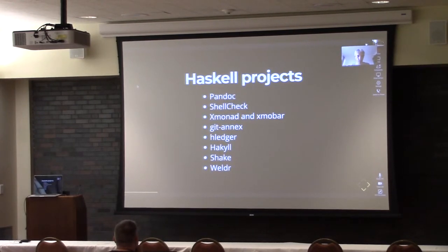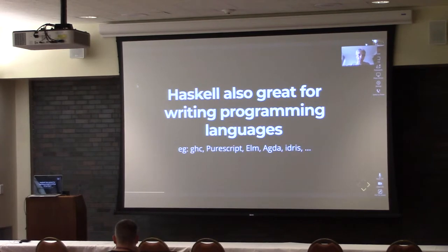And Haskell's also really great for writing programming languages, quite a few other functional languages. These days, PureScript is getting quite a bit of attention. Also Elm, also written in Haskell, and some dependently typed languages like Agda and Idris.